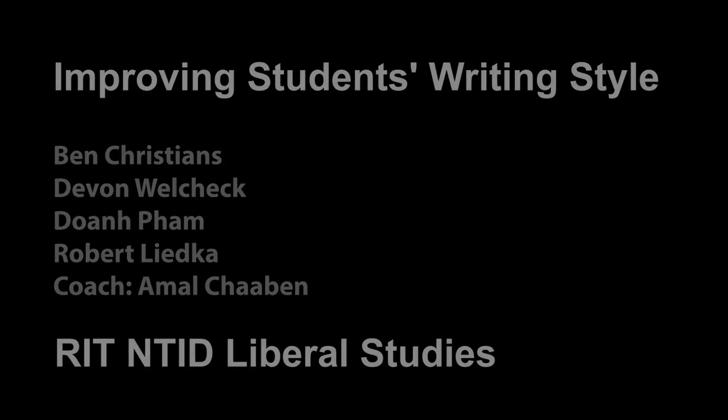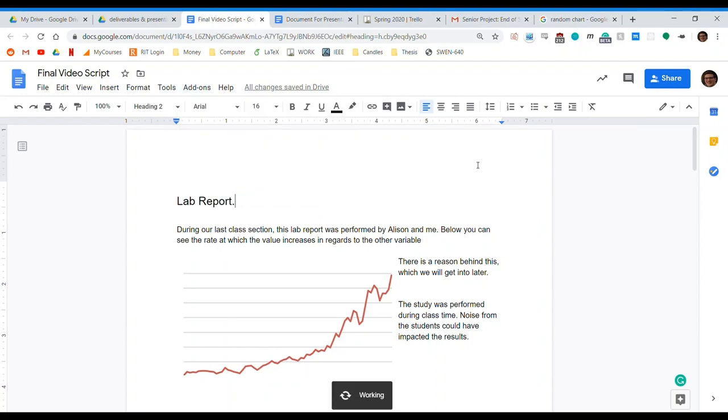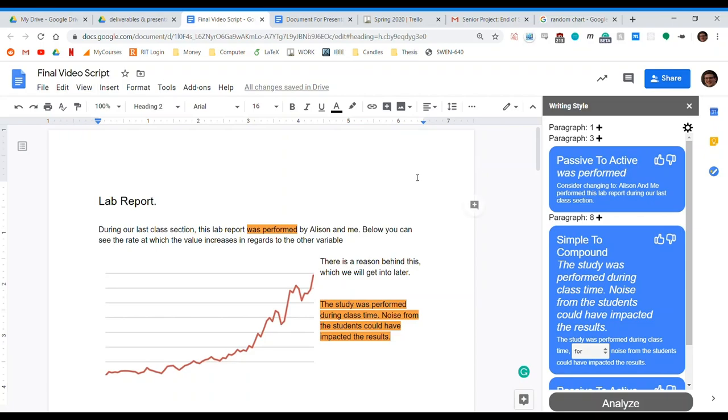We are Team Manicotti. We built a formality-oriented writing assistant tool for the deaf and hard of hearing in partnership with NTID. We were given flexible requirements and made a versatile product designed for users of various writing abilities. For students with fewer spoken intuitions, our product will ease the process of becoming a more formal writer.